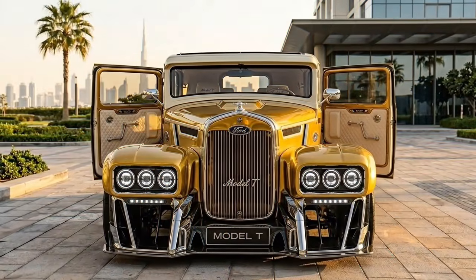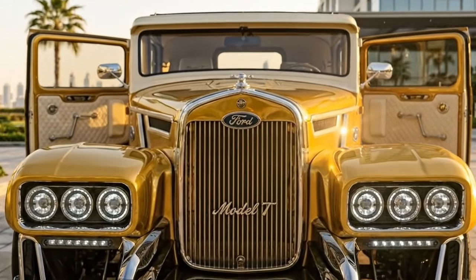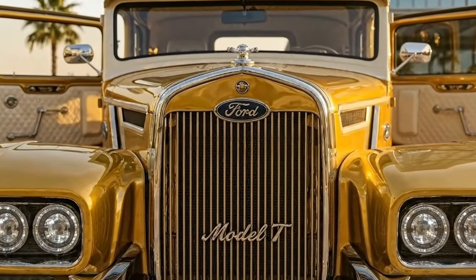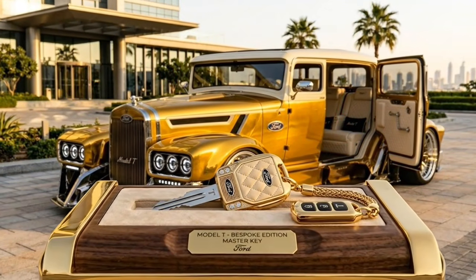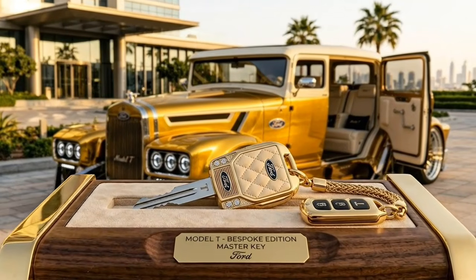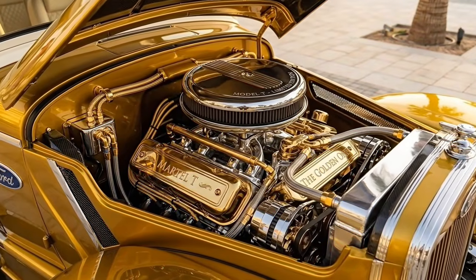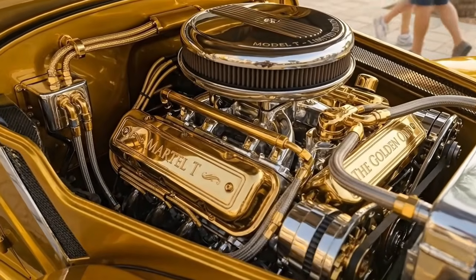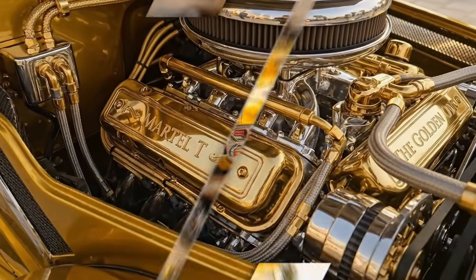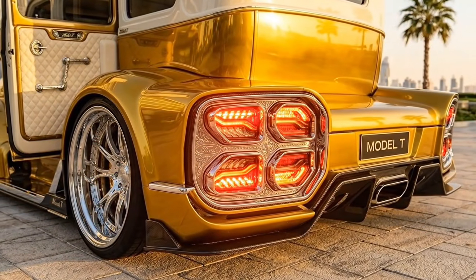A 2027 custom hot rod carrying the Model T name would need a powertrain worthy of that image. Ford could theoretically choose a modern high-performance gasoline engine, a hybrid setup, or even an electric powertrain. Each option would create a different personality. A powerful combustion engine would deliver traditional hot rod character, while electrification could provide instant acceleration and a futuristic driving experience. But there is a catch.